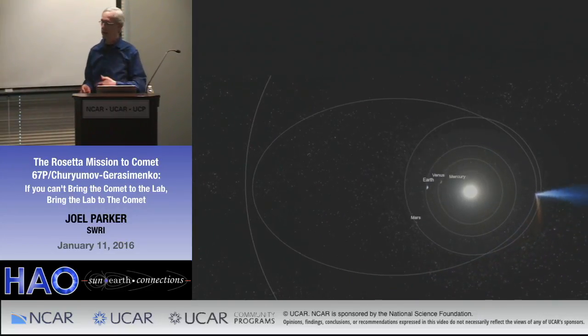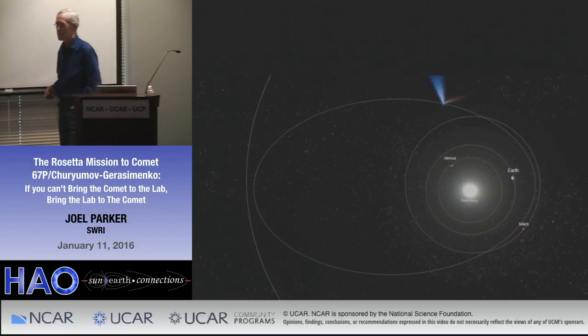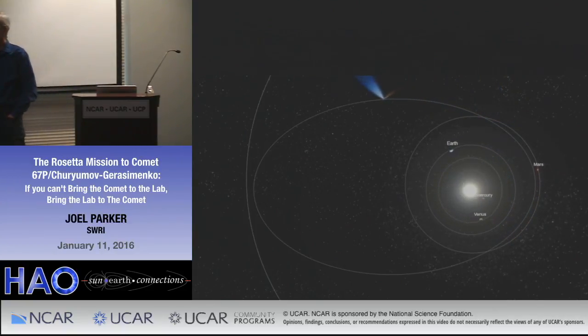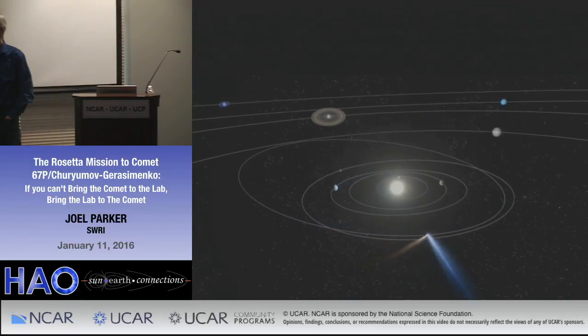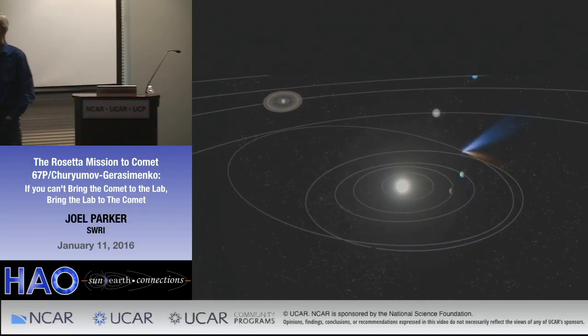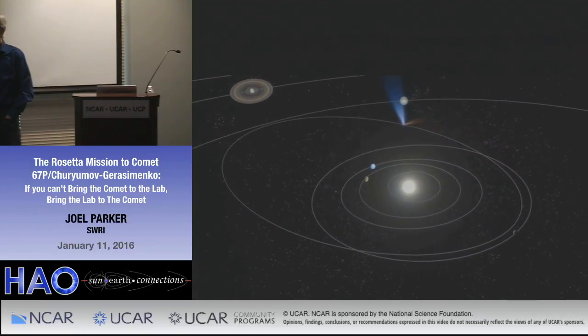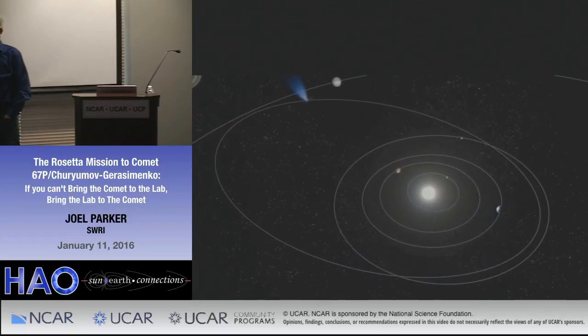Goes through perihelion and then back out again. So that workflow, that spherical distribution, is it believed that it is isotropic, or is there some preference nevertheless? So as far as I know, I believe it's mostly isotropic.